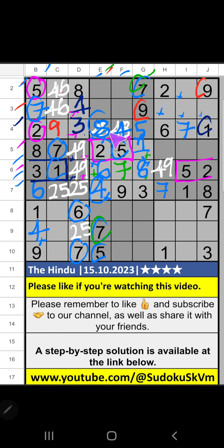Column E, 3 numbers are remaining 1, 3, 9. 2nd grid, we have 9. So 9 can't come in these cells, then 9 is confirmed here. Then only 2 numbers are remaining 1 and 3. 3rd row, we have 1. So 1 can't come in this cell, 1 is confirmed here. Then 3 is here.